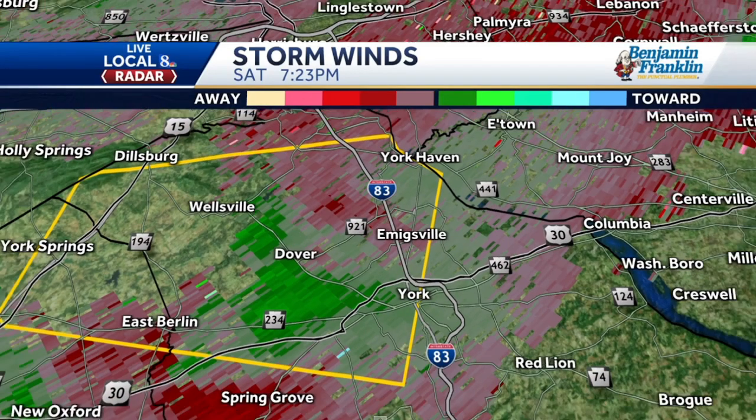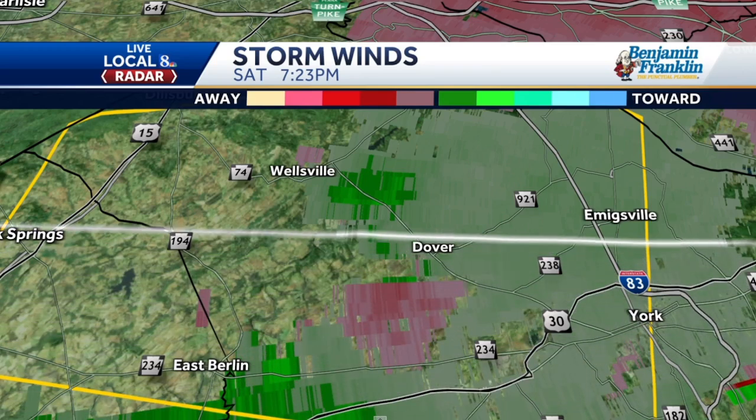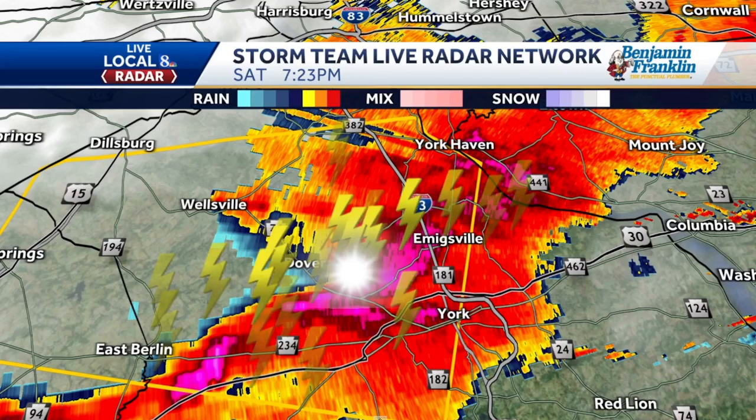I've pulled up Live Local 8 again, and thankfully, since the scan that we just gave you maybe 5 or 10 minutes ago, it looks even weaker and broader now. A lot better outlook as far as seeing a rotating thunderstorm. We do not see that as pronounced as it was before. But don't get me wrong, torrential rain. It is just pouring. You can probably not even see in front of you in York and Emmetsville, York Haven.